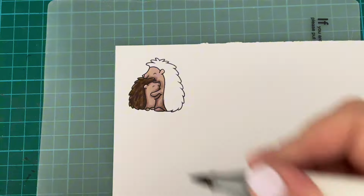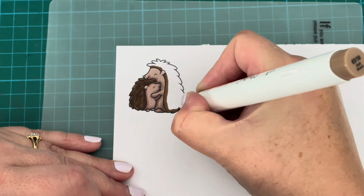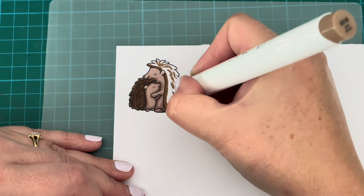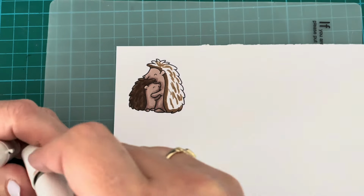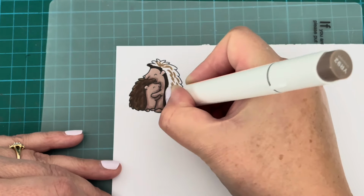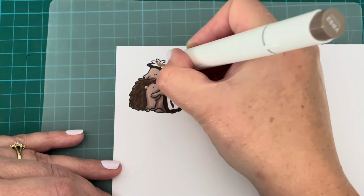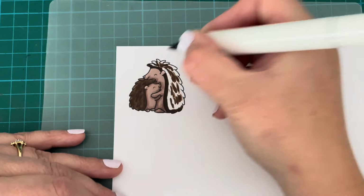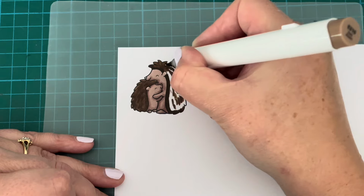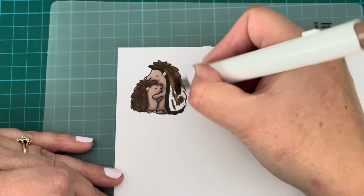I always find that. Okay, so I am trying to add a little bit of texture to my hedgehog spikes here. So I'm using a darker colour initially, although I got my markers around the wrong way here and realised that I'd used the lighter colour first. So I went back over it with my darker marker, and then I'm just adding some little flicks in there for the hedgehog spines, and then I'll go with the lighter marker and just blend it all out, and then I'll go back in with the darker one again, just to emphasise those little prickles on the hedgehog's back.